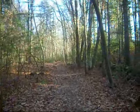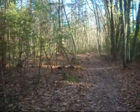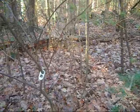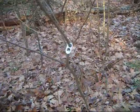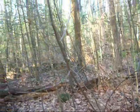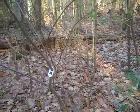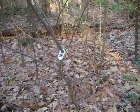Maybe it's an old home site that nobody ever knew about. Who knows? Here's something weird. You don't see that a lot. That's a pull tab. Someone must have worked really, really hard to get it all the way down that tree branch. Or they hung it on a small branch and it's just been growing. That's pretty wild.